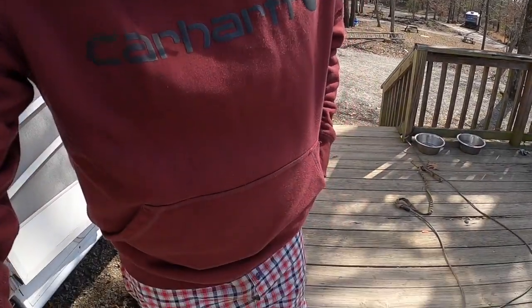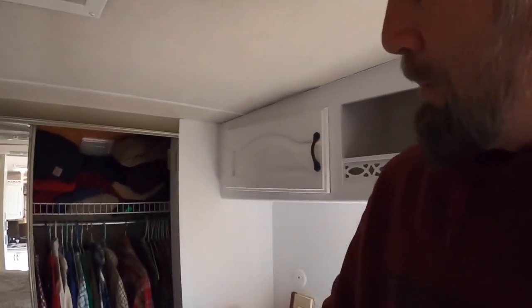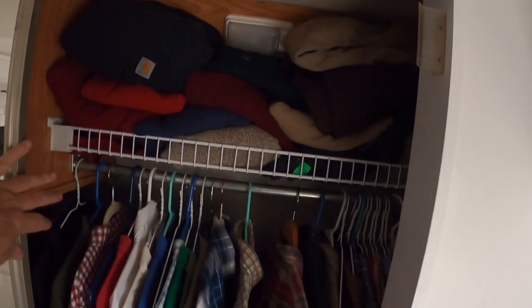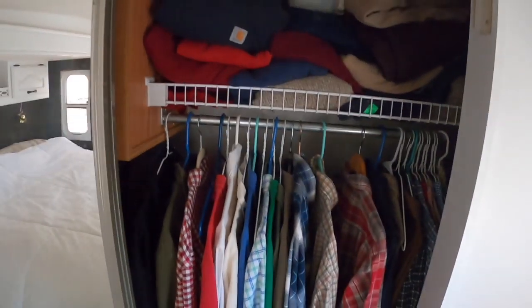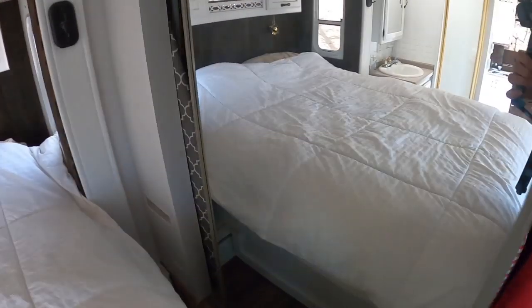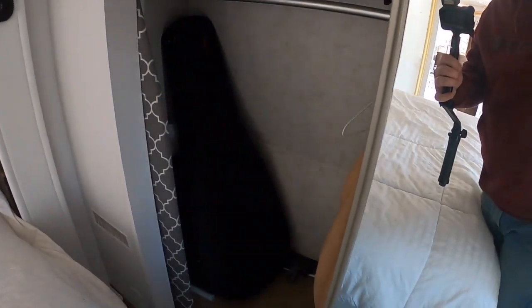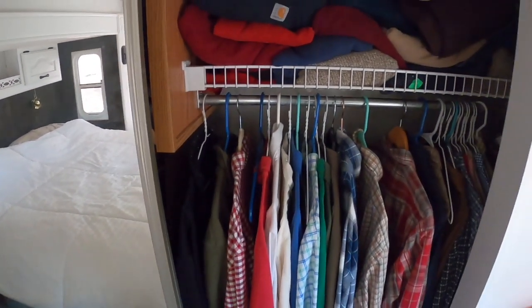It's about 10 a.m. I can hear all the boats on the lake, and you see my attire, my favorite jammies. So I finished folding up my clothes, but this is what the closet looks like. I've got too much stuff. It's time for me to give some things away, and you can see the size of the closet. If I had a girl, her stuff might go there, I don't know. But you can see what my favorite colors are.